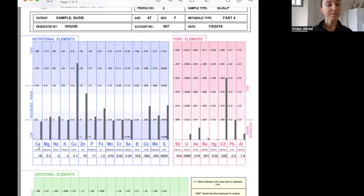So we always start with the core four to begin with. You want to make sure that they're in a pretty good range, because they have influence over the rest of the trace minerals. So if you're trying to balance your zinc or your copper or your iron, but your core four are really dysregulated, then that's probably why you're not getting results. They ideally should be in the white band in the center, somewhere in that middle zone.